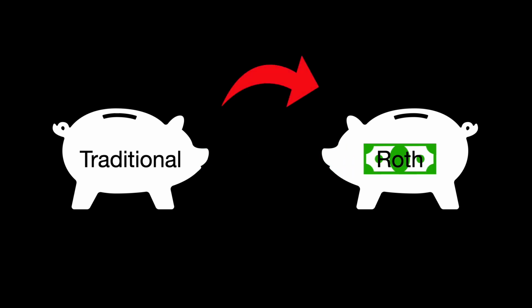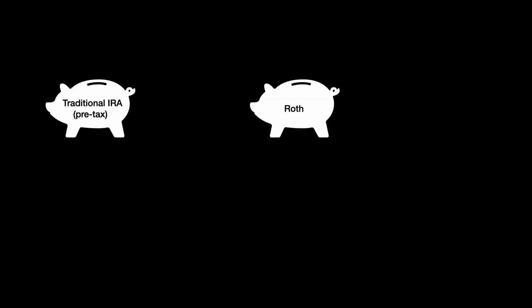You start with money in a 401k or traditional IRA. If it's in a 401k, you would first need to roll it over into a traditional IRA. This way the funds are fully under your control and you can do the Roth conversions from there. It's very important to understand that when you do a Roth conversion, unfortunately, you do have to pay income tax on the converted money. You'll pay tax on the converted amount at whatever your income tax rate is.